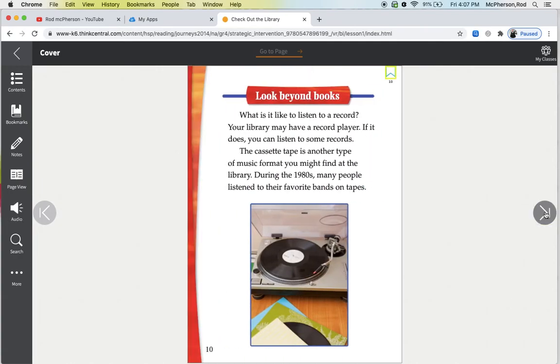Look beyond books. What is it like to listen to a record? Your library may have a record player. If it does, you can listen to some records. The cassette tape is another type of music format you might find at the library. During the 1980s, many people listened to their favorite bands on tapes.